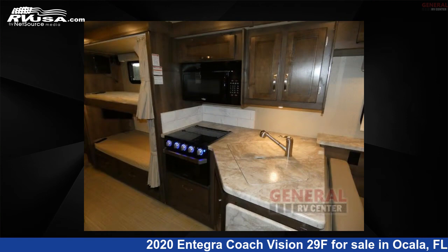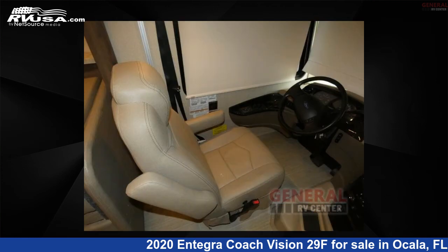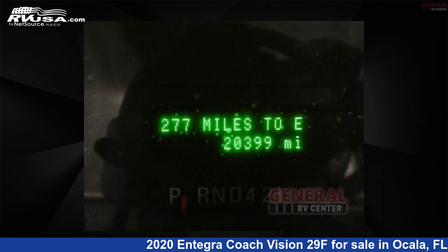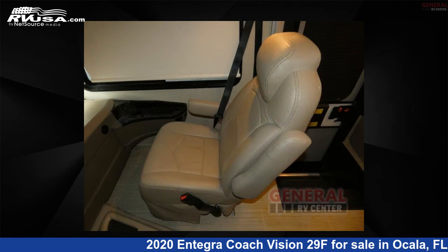This used Entegra coach is 32 feet 0 inches in length and features sleeps 7, Slideout, and 72 gallons fresh water capacity. The floor plan layout of this Class A features bunkhouse, outdoor entertainment, rear bedroom. This 2020 Entegra Coach Vision 29F is built on a Ford F53 chassis.